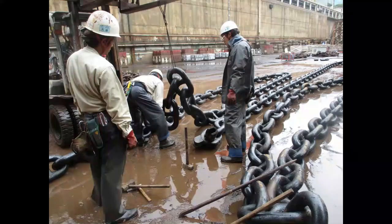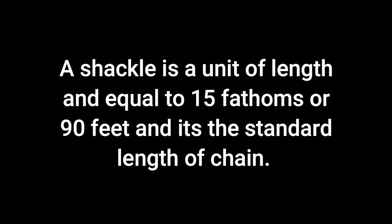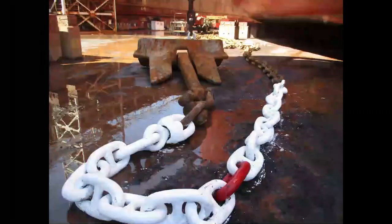The group of anchor chains is divided into shackles. A shackle is a unit of length and is equal to 15 fathoms, or 90 feet, and is the standard length of chain. Do remember that 1 fathom is equal to 6 feet.